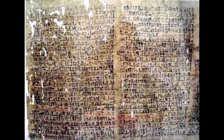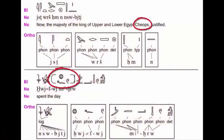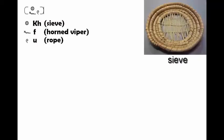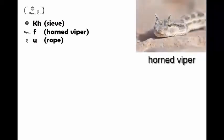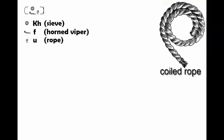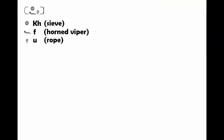I'll point out a few hieroglyphs, so you'll see what I see. In this sentence it mentions a king's name. Royal names are enclosed in a cartouche, and this is what we see here. It mentions Cheops in the English translation. That's what the Greeks called him. However, in the hieroglyphs it reads as Khufu. Here's how this looks. We see the sieve is associated with the sound K, and the horned viper is associated with the sound F. And we also see the coiled rope is associated with the sound U.